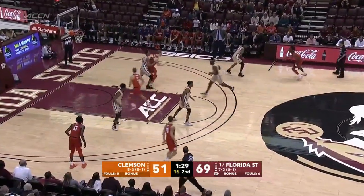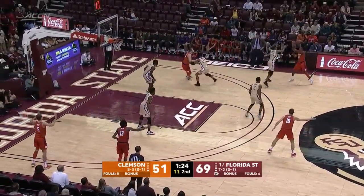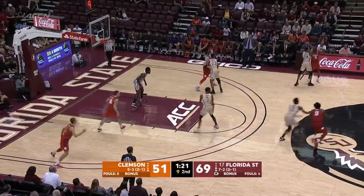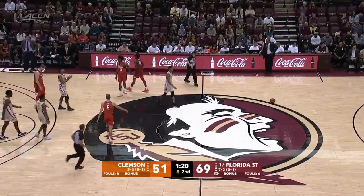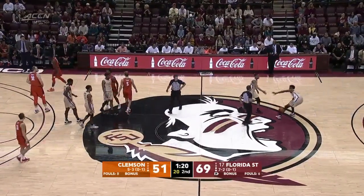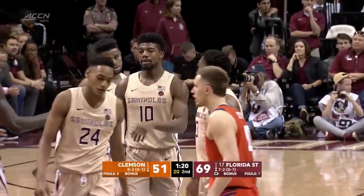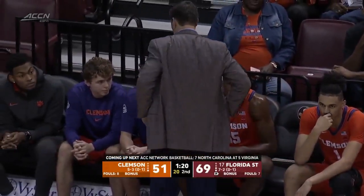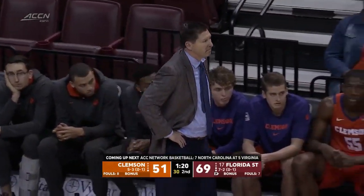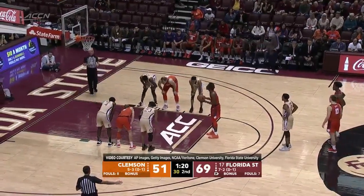Pressure unrelenting for Florida State. Osborne into the passing lane, but a foul. To your point on Brad Brownell, he just oozes positivity. We went back to talk to him before the game. You can't help but think about his players and how much fun it must be to play for a guy who views the world the way he does. Well, I've been in practice several times this year. I've had Clemson already. I learned something from Brad every time I talk to him about the game.